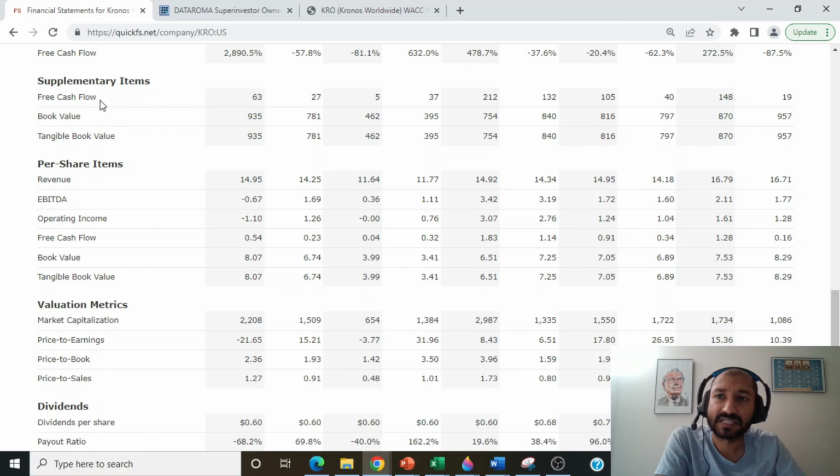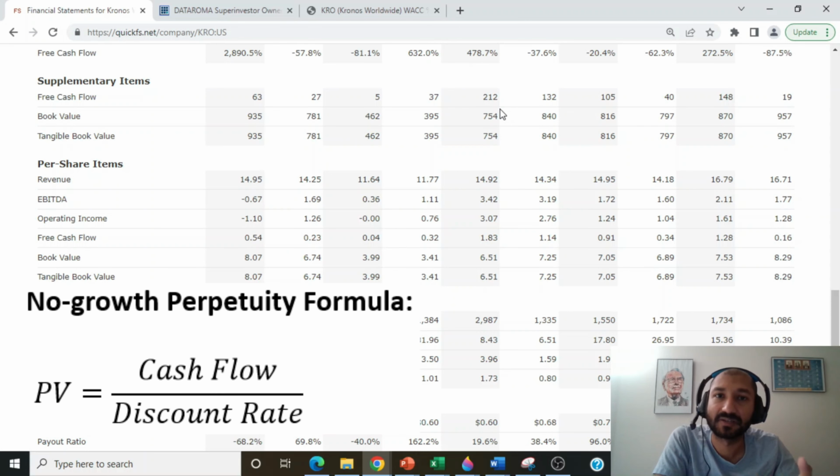The first item on the list is the company's free cash flow. Back in 2013, the company's free cash flow was about $63 million. And for the year 2022, it's about $19 million. We can see that the company's free cash flow is not steady or consistent. It has its fluctuations. So we can't really use just one year's data to predict the company's free cash flow in the future. We have to use the 10-year average, which in this case turns out to be about $79 million. So for our no growth perpetuity model, we'll use $79 million.